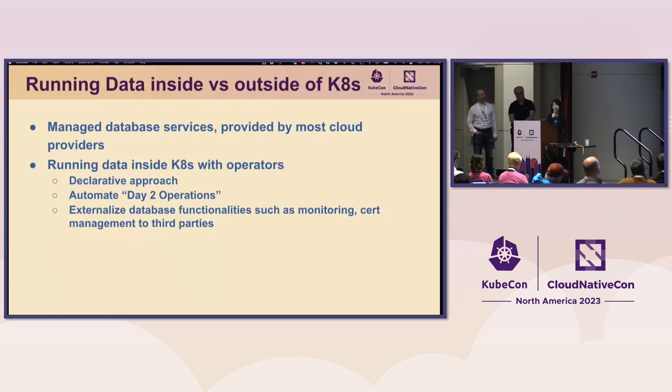There are options to run data inside versus outside of Kubernetes. Managing databases without proper automation is not a pattern that is recommended. So that means we have mainly two alternatives. We can use managed database services provided by most cloud providers, or we can run data inside Kubernetes. And that is typically facilitated by an operator.